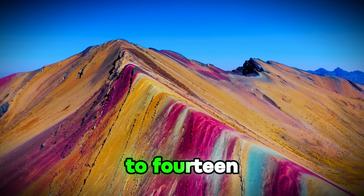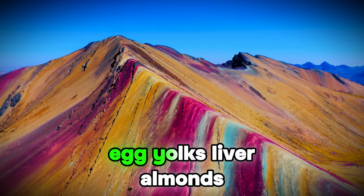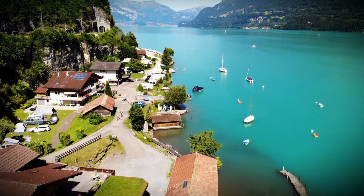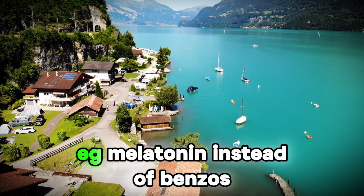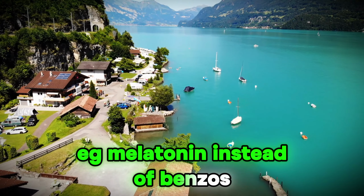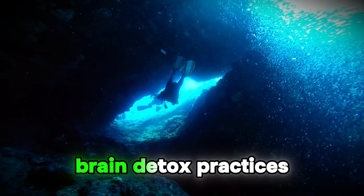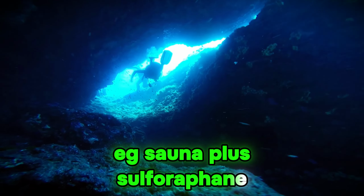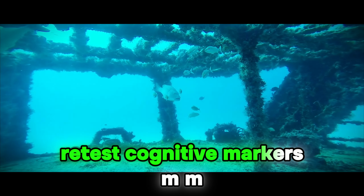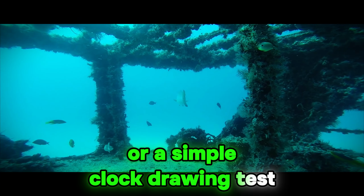Day 8 to 14: Start acetylcholine-boosting foods: egg yolks, liver, almonds. Swap one risky drug for a natural alternative, e.g., melatonin instead of benzos. Day 15 to 30: Add 2 brain detox practices, e.g., sauna plus sulforaphane. Retest cognitive markers: MMSE, MoCA, or a simple clock drawing test.